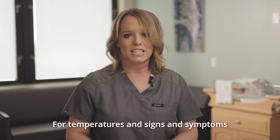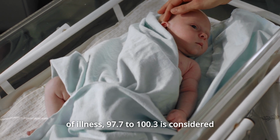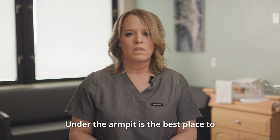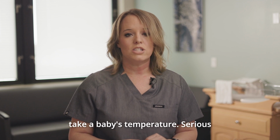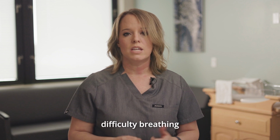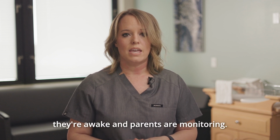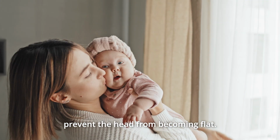For temperatures and signs and symptoms of illness, 97.7 to 100.3 is considered normal for babies. If their temperature is below or above that range, be sure to call your baby's provider. Under the armpit is the best place to take a baby's temperature. Serious reasons to call your doctor or take baby to the ER as soon as possible include difficulty breathing or bluish skin or lips. Encourage tummy time for babies while they're awake and parents are monitoring. Rotate their head from side to side to prevent the head from becoming flat.